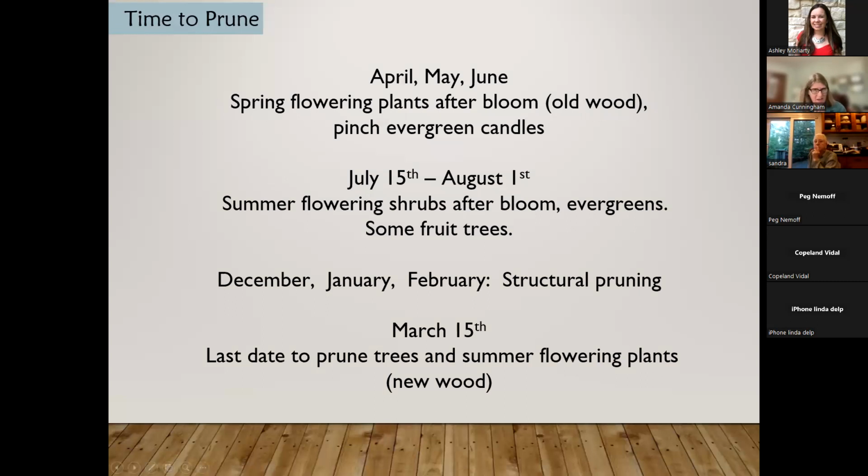Now, this is just a guideline about timing that I've learned over the years doing landscaping. And I must say that things are changing with climate change, so there are shifts in this calendar. But as I said before, for things that are blooming now, we want to wait until after June to start pruning them, unless with evergreen candles, where you want to snap those candles in half or pinch them out completely. And then after the summer comes through, you can prune your flowering shrubs when they're finished blooming, and some evergreens and some fruit trees can be pruned if they're vigorously growing in the summer.